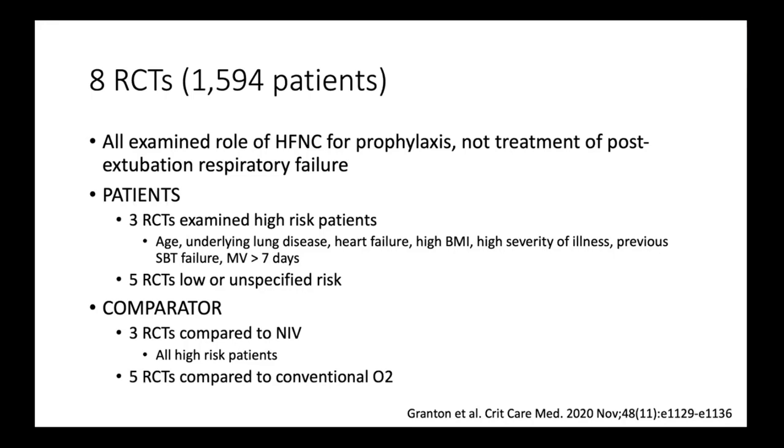Amongst the randomized control trials, when looking at prophylaxis, 3 were done in high-risk patients, those that were more elderly, had underlying lung disease, a history of heart failure, obesity, high severity of illness, a previous SBT failure, or a longer duration of mechanical ventilation, and 5 RCTs were done in low or unspecified risk patients. The high-risk studies compared high flow to NIV. The low-risk studies compared high flow to standard oxygen therapy.